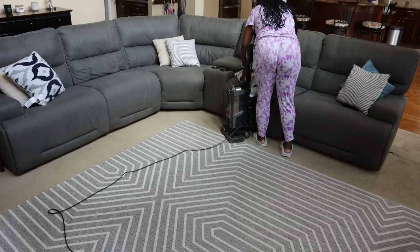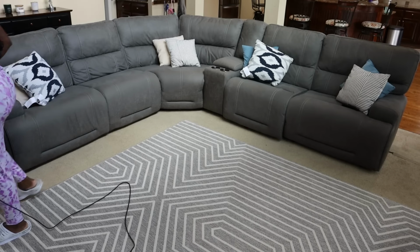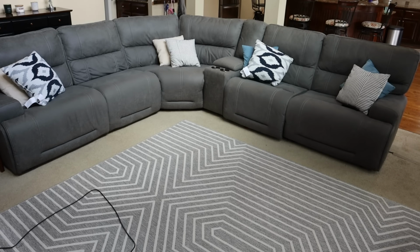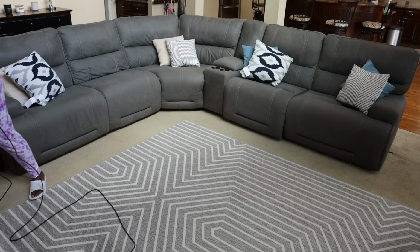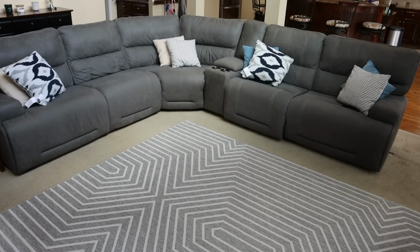As I'm doing here, I'm vacuuming our couch, our sofa, and now I'm vacuuming the area rug, and the rugs underneath. But like I said, 10 minutes had passed before I started really vacuuming, because I just wanted it to kill any germs.